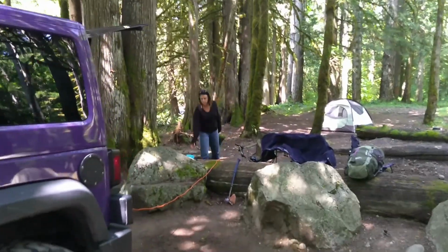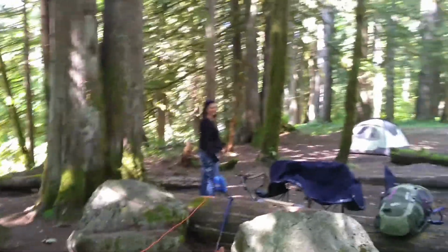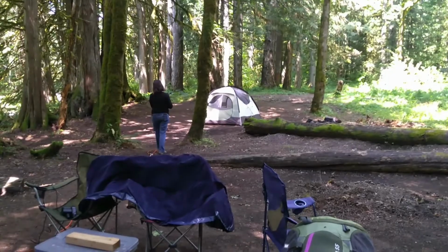Anyway, show you around a little bit our campsite. You can see the girls back there behind me. Let's go say hi to them, yeah? Hi, Shiloh Lee. Not a bad little campsite for a few days.